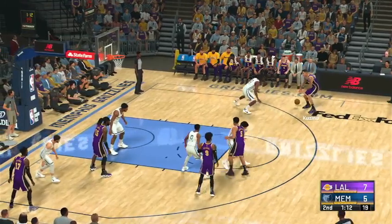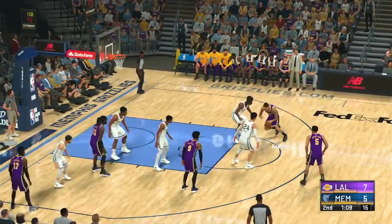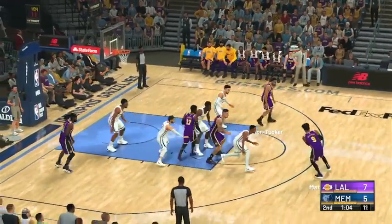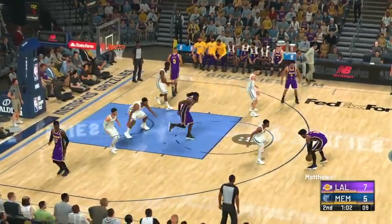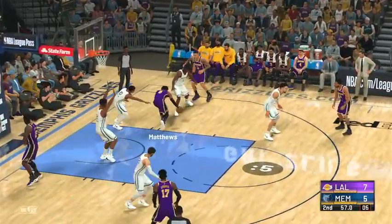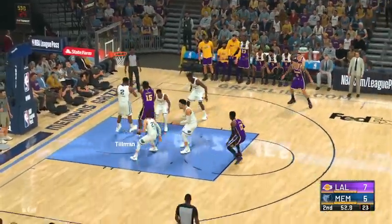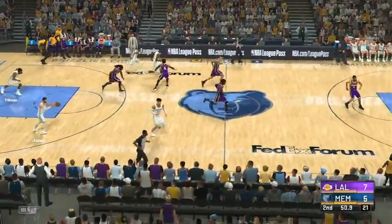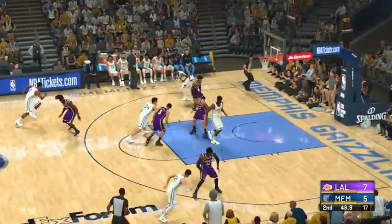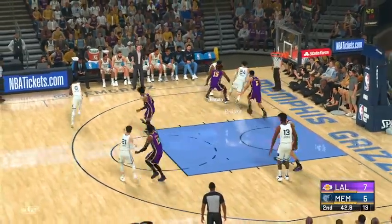Now, here's Kuzma. 1:07 left in the first half. Outside Matthews. And Kuzma has it in the corner. His three-pointer's off the mark. And it's Jones with the ball for the Grizzlies. They haven't allowed any points in the second quarter. Brooks the pass to Tillman.